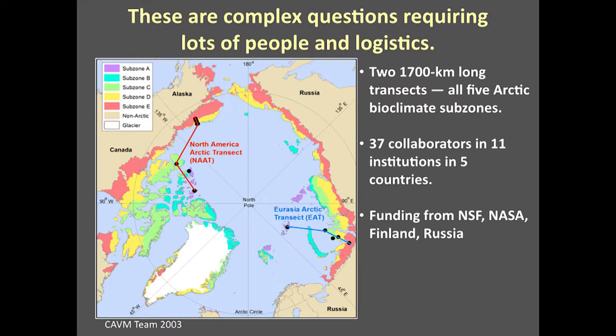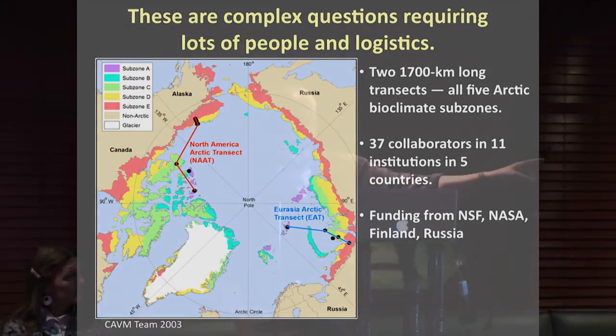To do this, we established two transects, one in North America, which went along the Dalton Highway up through the Canadian High Arctic, and the other in Eurasia, and that finger sticking up is the Yamal Peninsula. It traversed the Yamal Peninsula and went to Franz Joseph Land. We had about 10 years of research and about 37 or more people involved, and they were from 5 different countries.